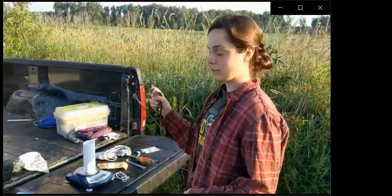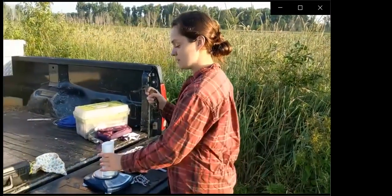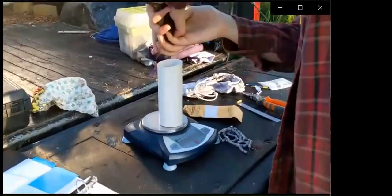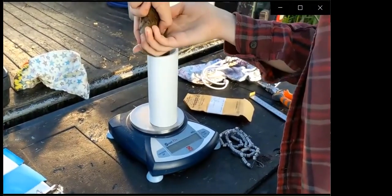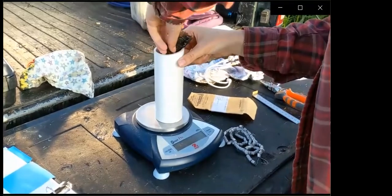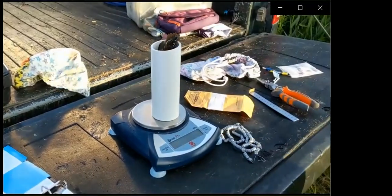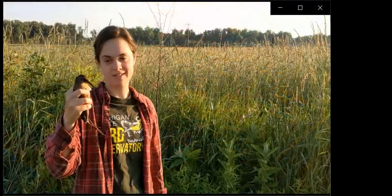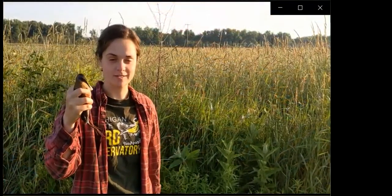Next, we're going to weigh the bird. In order to do that, we have to place them in this tube so they don't wiggle around a bunch when they're on the scale. And after we've banded the birds and taken all the measurements, we'll release them back into the marsh.